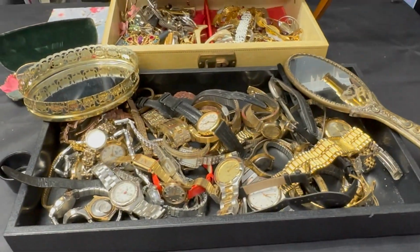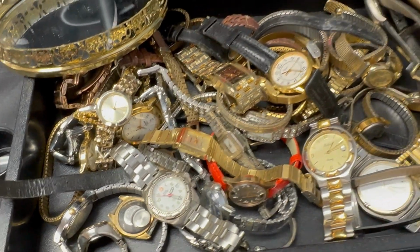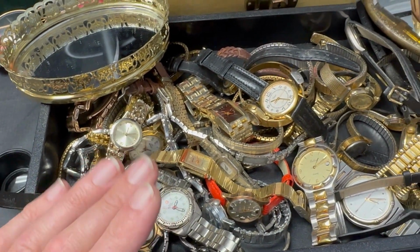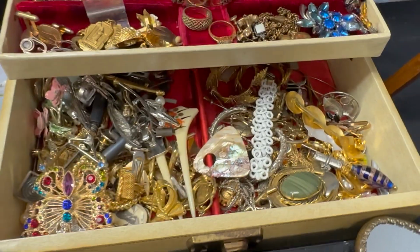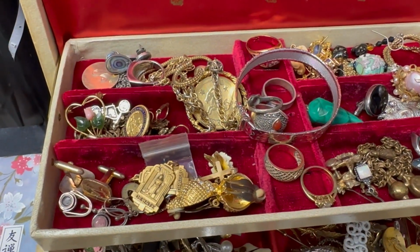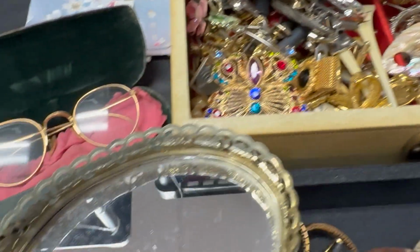But this is the stuff, folks, that I'm actually going to go through next, and I think is worth my time. First off, we got the watches. Several watches, not a lot of great brands, but I do have a couple in here that could possibly be worth a little bit more sold by themselves. The rest will be sold in small, similar lots. And then we've got a variety of costume jewelry and some antique jewelry. Got a little bit of silver, some gold-filled items, some brooches, some nicer pieces, okay?